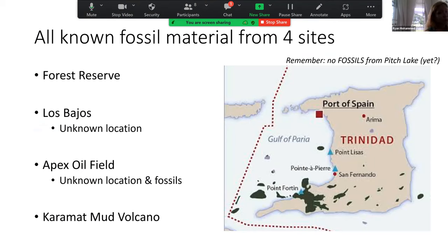We have Forest Reserve, which is located, I don't know if my pointer works here, but just basically down around here. Los Bajos is also a historically reported site. We actually can relocate based on the original field notes, the original site they found fossils. We have a general sense of where. There's also a place called Apex Oil Field, which is, I think, very close to Forest Reserve. So again, in southern Trinidad. But because, as I'll mention, this material was collected about 100 years ago, the notes are not very detailed. And then lastly, we have one piece of sloth from a mud volcano in Karama.